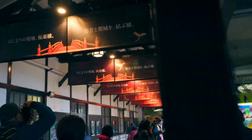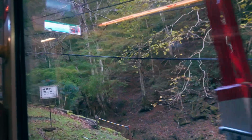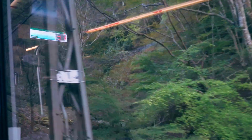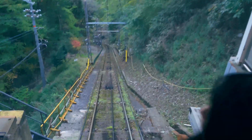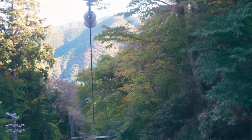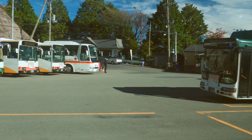From Gokuraku-bashi, there's also a cable car, which we took the rest of the way up the mountain. Which, now that I think about it, is actually the first time I'd ever been on a cable car. Once we got to the top of the mountain, we took a bus the rest of the way into Koyasan.